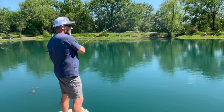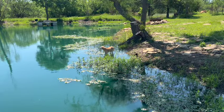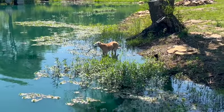For me, I come down here to the pond. It's not so much to catch fish. If I catch fish, that's a bonus. And the dogs like to come down and go for a swim.